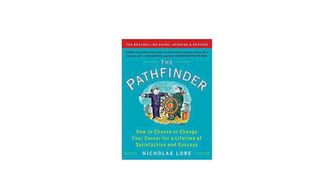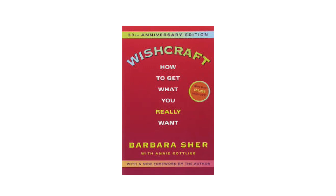So another book I recommend is The Pathfinder by Nicholas Lore. The Pathfinder offers advice on how to create a career that you love. So you learn how to design a new career that fits your talents, personality, needs, goals and values. So when you do something you love, you get more energy and zest for life. Another book I recommend is Wishcraft: How to Get What You Really Want by Barbara Sher. So this book is similar to Pathfinder. So you discover your passions, skills, and diagram the path to your goal. You also learn how to create a support network of contacts and sources to create a fulfilling life.